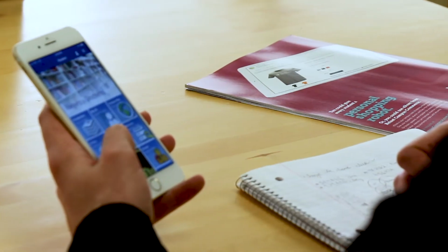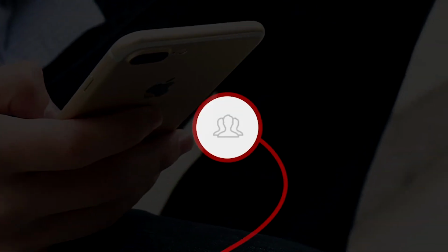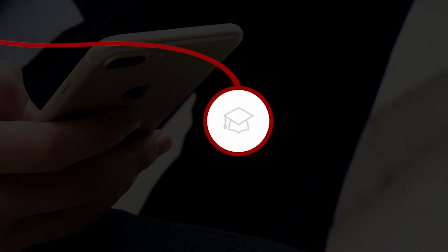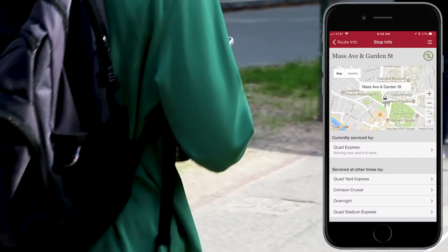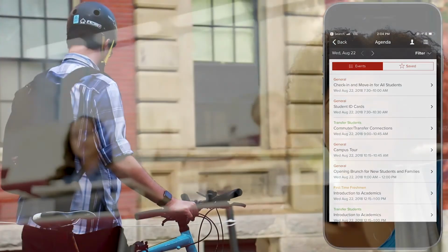Don't settle for a one-off NSO app that won't equip students for success as a sophomore, junior, senior, or graduate. Give your students a single access point to crucial information through a mobile experience that sets them up for lasting success across the full college journey.